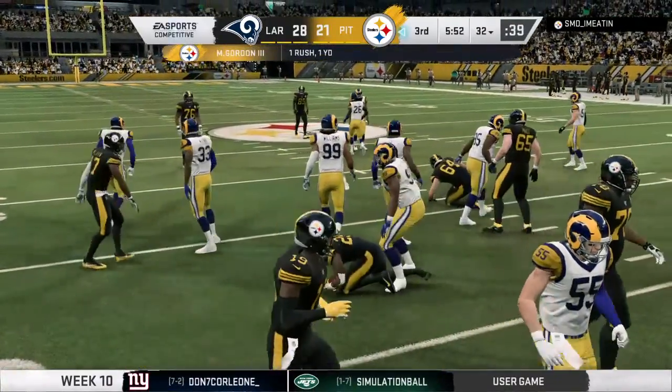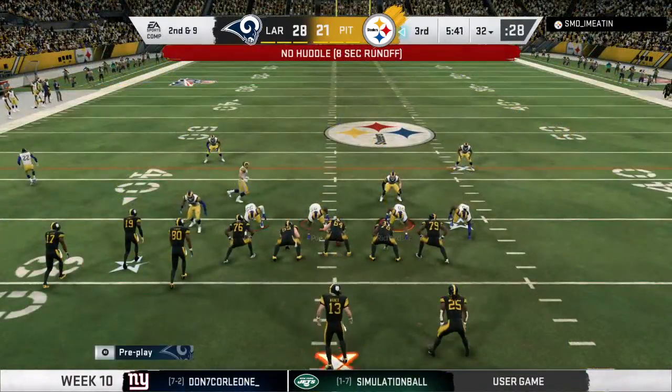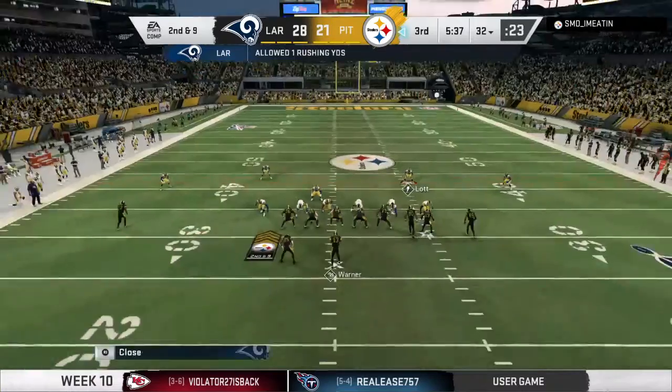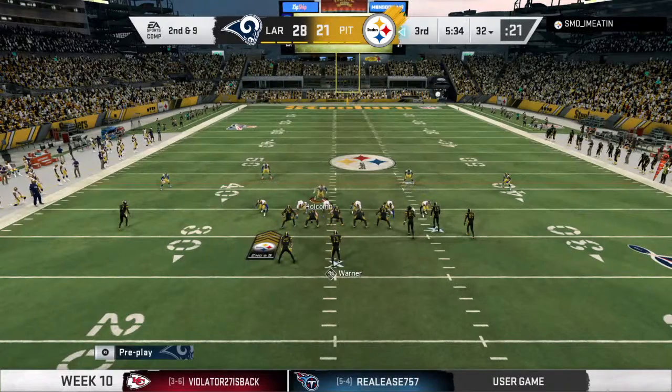On 1st down, nothing opening up really on the running play. Give him maybe a yard, and it'll be 2nd down. Brings up 2nd and 9 at the 32-yard line.